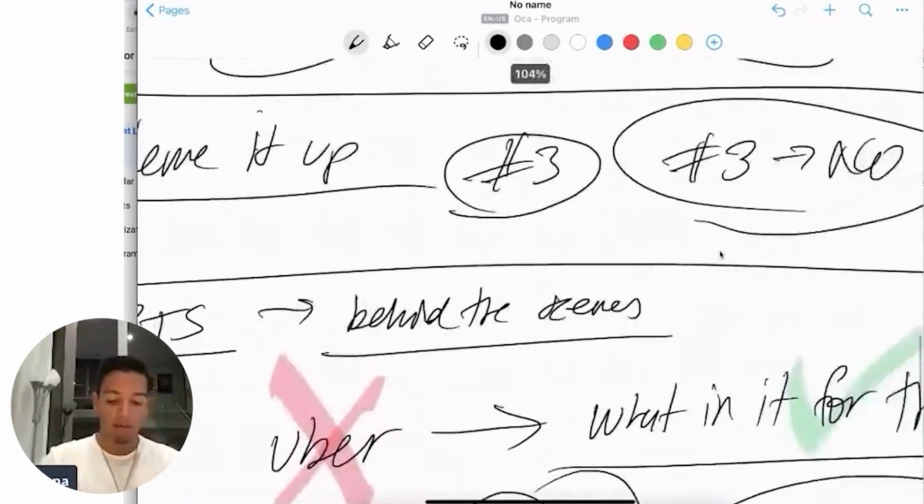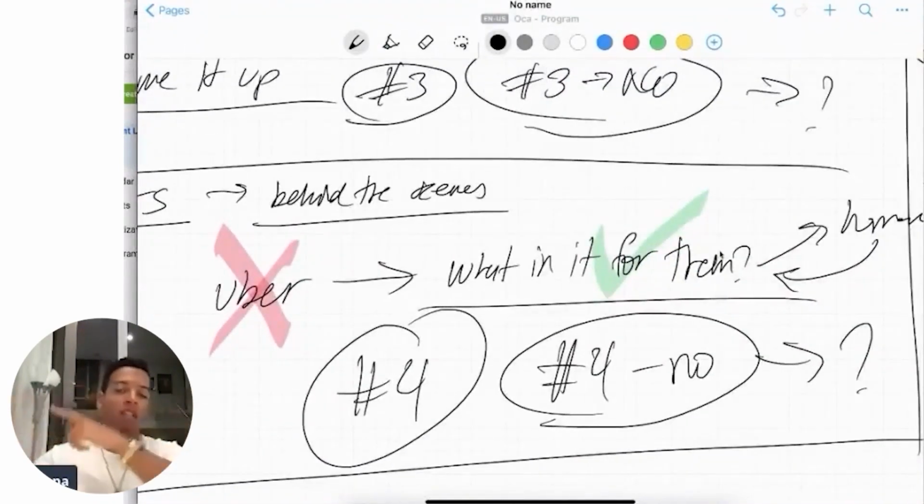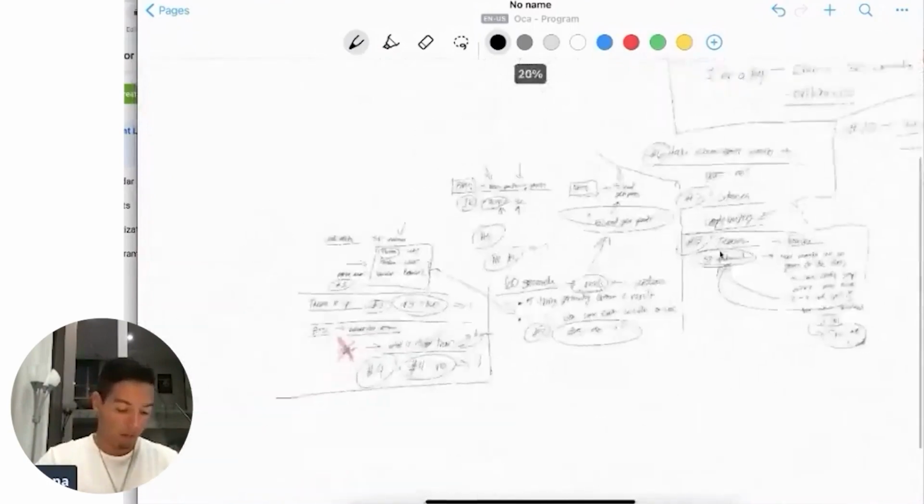Number 3, theme it up, right? Number 4, show behind the scenes. Don't do Uber. Think of what is in there for them.